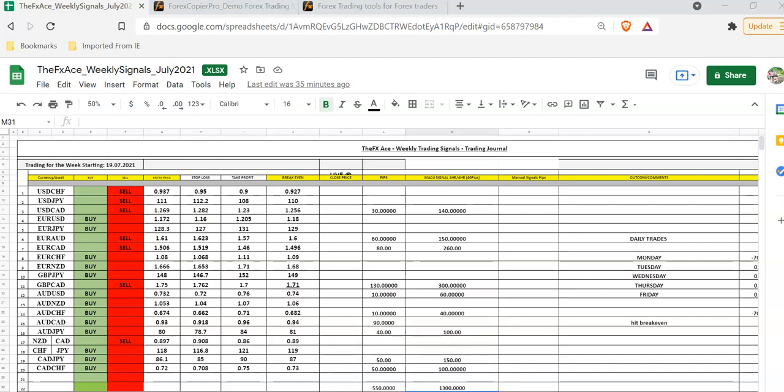And here we go. So 1, 2, 3, 4, 5, 6, 7, 8, 9, 10 trades triggered this week. You can see this is the pips count on my side, and this is the actual amount of pips that these pairs dropped. They actually smashed down Wednesday and Thursday, and we're going to go over this now.